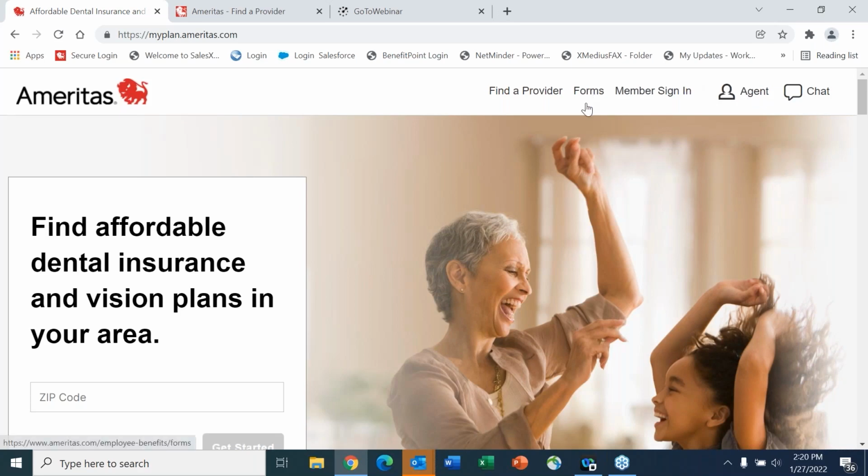There's also a forms tab. If you are in the group side at all, or you have questions about our claims forms, if someone goes out of network, those are all on there as well. There's also a Find a Provider tool. This is a very important tool, not only for you as an agent, but also for the client. The Find a Provider tool is a way to search for providers nearby. You can look at a 5, a 10, I think it's all the way up to a 100-mile radius of in-network providers here at Ameritas, and it is the Ameritas network.